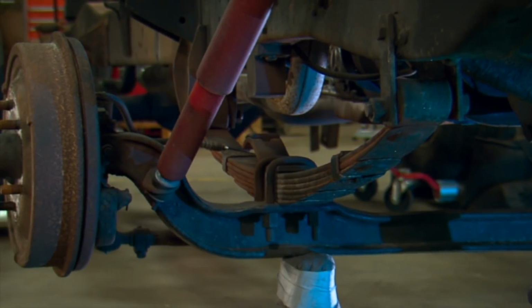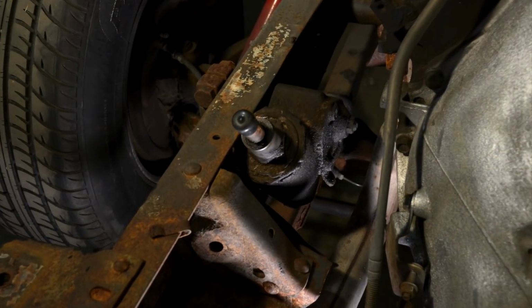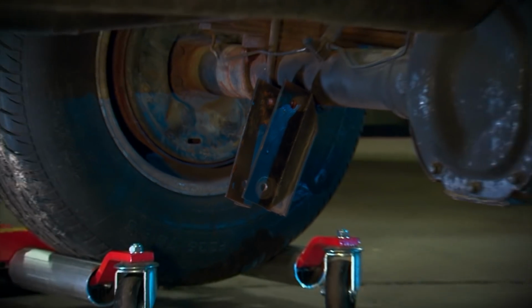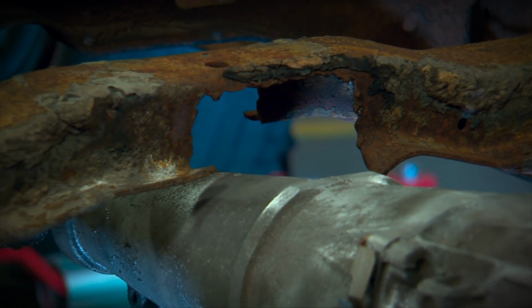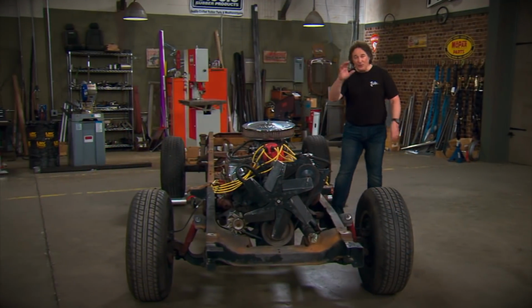I mean, look at this. It would need new front and rear suspensions. It would need new brakes. It would need new steering. The frame would have to be boxed. It would have to be strengthened. I mean, look at these cross members. They're all butchered up. Those would have to be remade, fabricated, and you can do all that stuff.